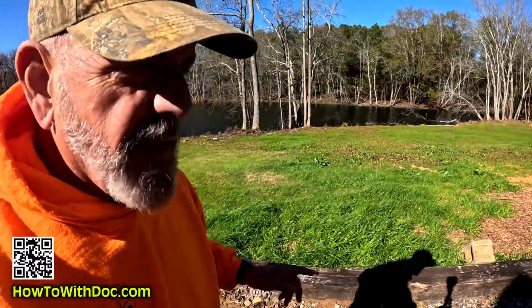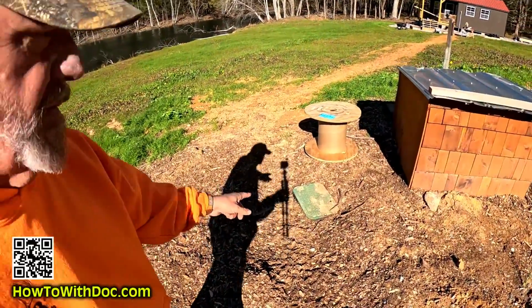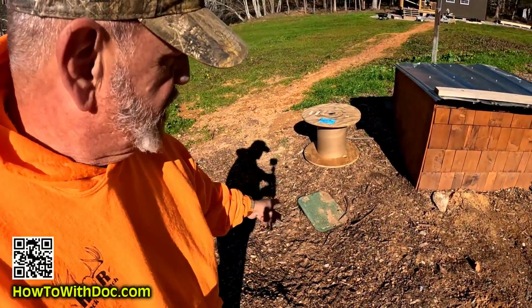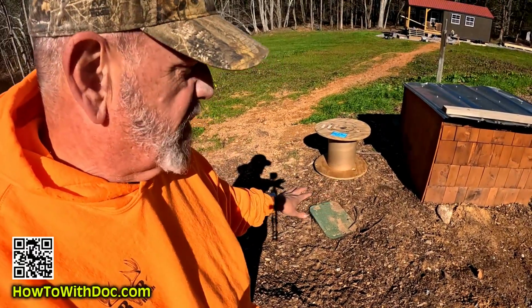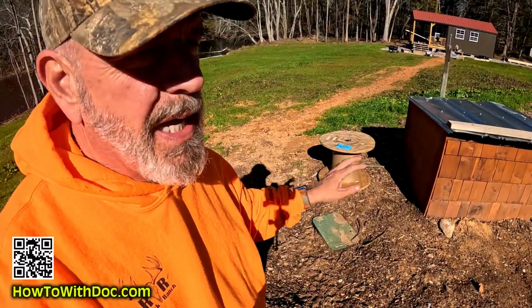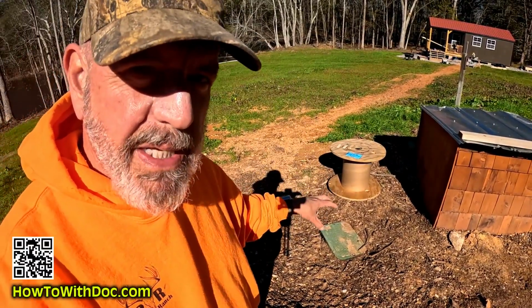Now, I will give you one other tip. These irrigation boxes, see this right here? That's an irrigation valve box. Open that up and put some kind of insulation on top of that. I don't care what. Put a towel, put anything. Just put something on there to keep any cold air from getting in there.